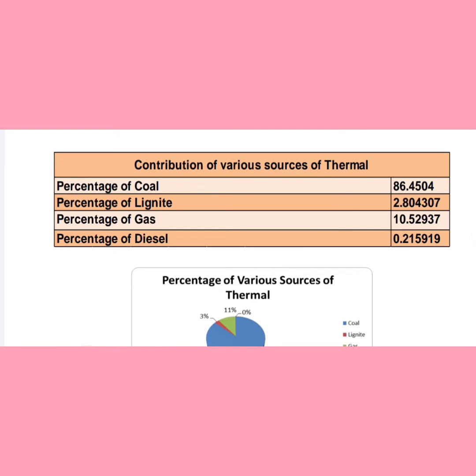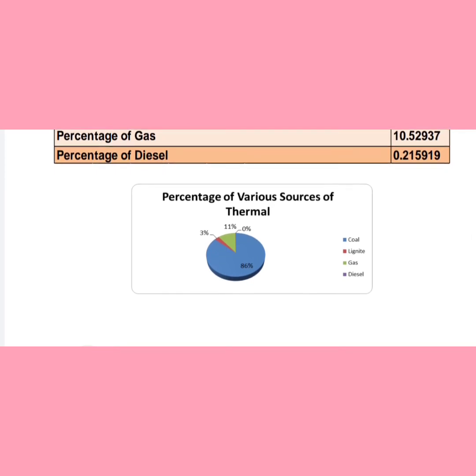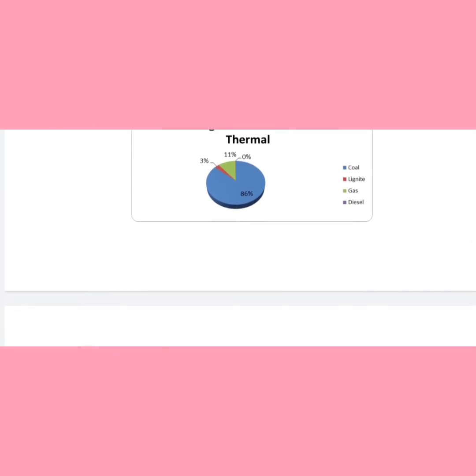Now time to talk about the contribution of various sources of thermal. If we take thermal as 100%, the coal contributes 86.45, whereas lignite contributes 2.8, and the contribution of gas is 10.5, and diesel contribution is 0.215, and again it is shown in the pie chart for better understanding.